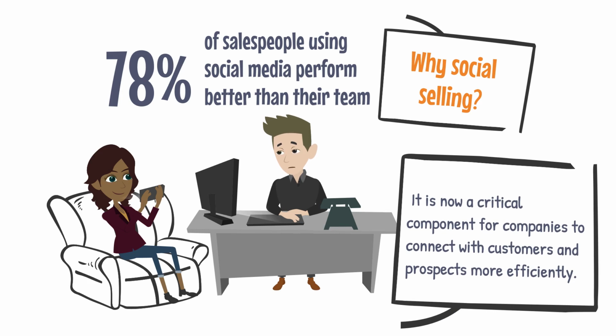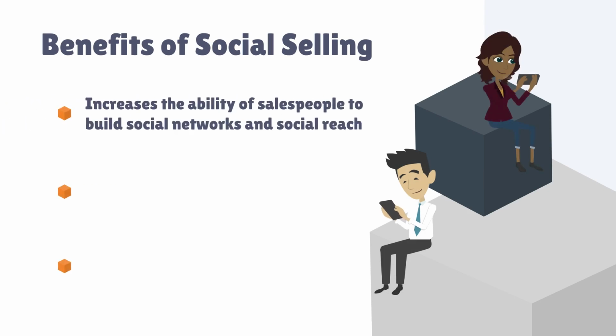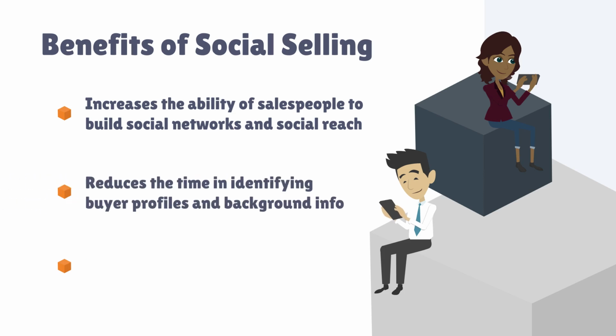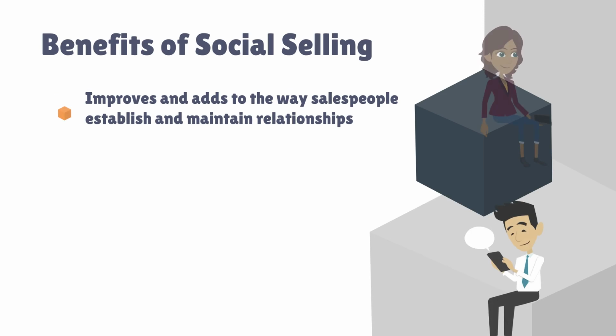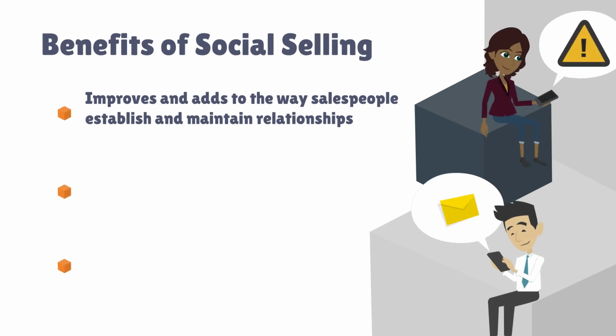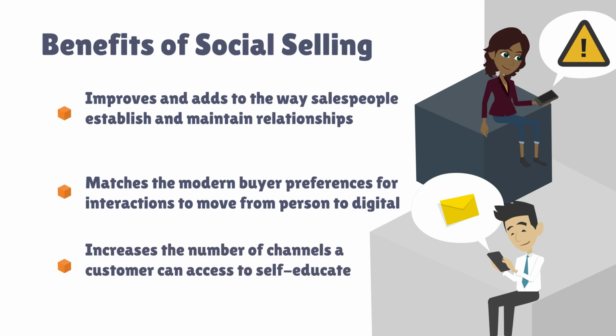Apart from improvement in sales performance, social selling is now a critical component for companies to connect with customers and prospects more efficiently. The benefits of social selling include: increases the ability of salespeople to build social networks and social reach. Reduces the time in identifying buyer profiles and background information. Makes it simpler to share relevant and insightful content with contacts. Improves and adds to the way salespeople establish and maintain relationships. Matches the modern buyer preferences for interactions to move from in-person to digital conversations. Increases the number of channels a customer can access to self-educate.